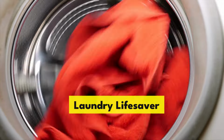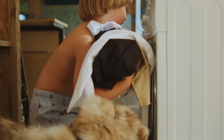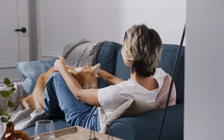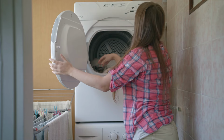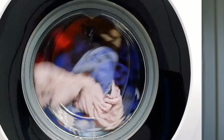Laundry Lifesaver. Dealing with pet hair on your clothes and furniture can feel like a never-ending battle. But here's a laundry hack that might just make you the victor. Start by tossing your hair-covered clothes into the dryer. Set it to a no-heat cycle for about 10 minutes. This loosens the pet hair, which the dryer then collects in the lint trap.